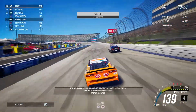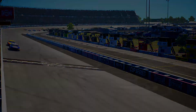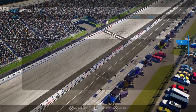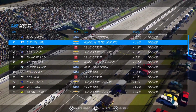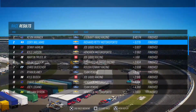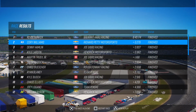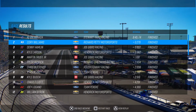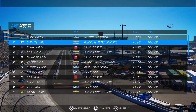Motherfuckers put me in a wall to win. Damn, I wrecked Willie B. He still came home 12th. But damn, Harvick put me in a damn wall for it. Oh, they're wrecking, they're wrecking, they're wrecking.